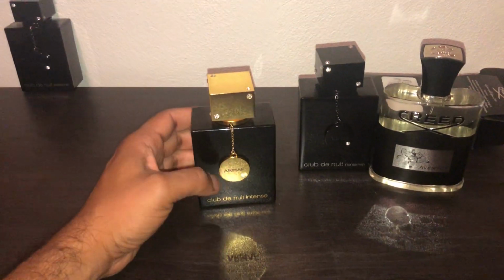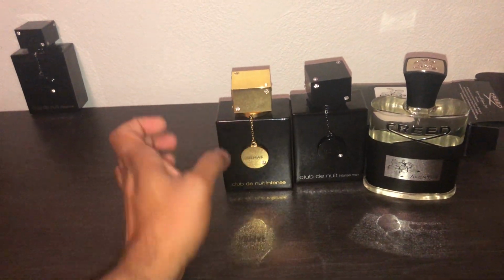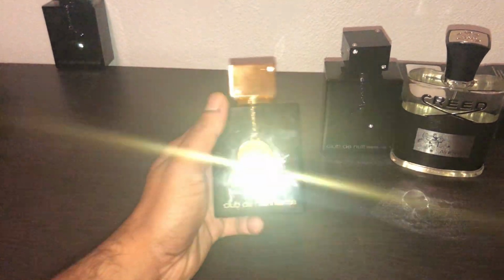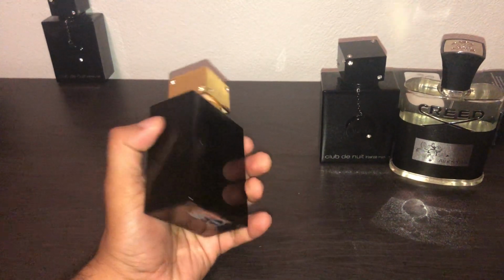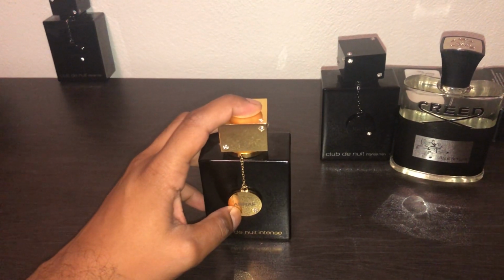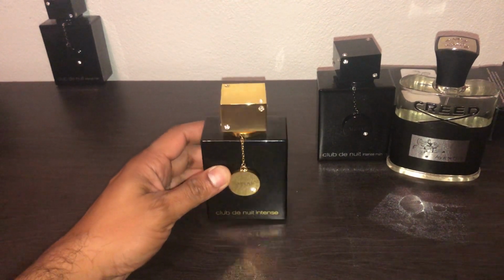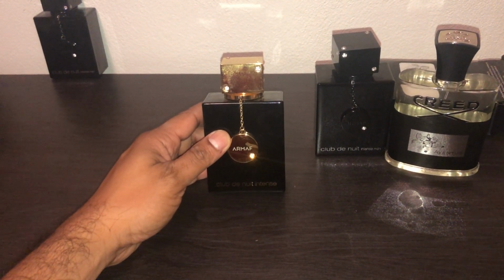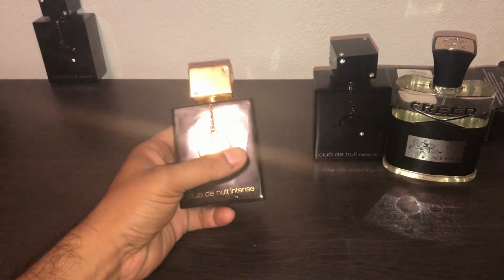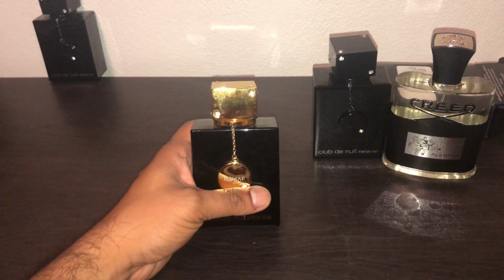My next favorite is Club de Nuit Intense for women. Okay, these are the same names except that's for men and this was for women. This one's off of the Tom Ford Noir de Noir line, and I've smelled both of them side by side, and honestly I like this one better. For some reason it has a more incense gourmet type scent than the Tom Ford Noir de Noir. The Tom Ford one, it's a little bit darker, more bitter, I would say.